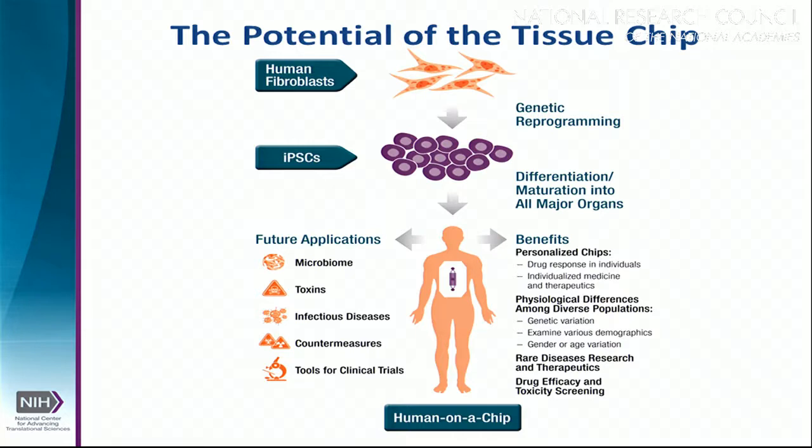One would be on efficacy and certainly disease modeling, looking at pathomechanisms, and even personalized medicine would be one great use. And then the second of that would be in terms of safety and toxicology assessments. And so as you can see in the slides, eventually what we hope would be the potential use.